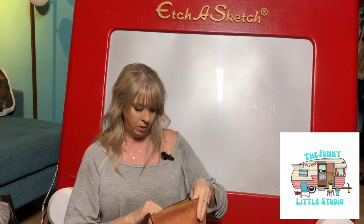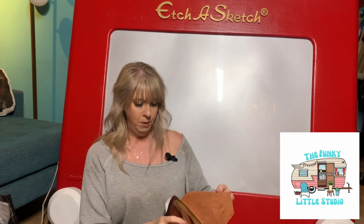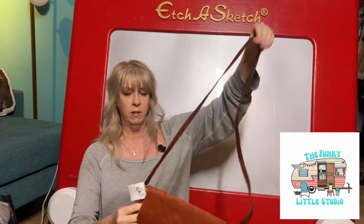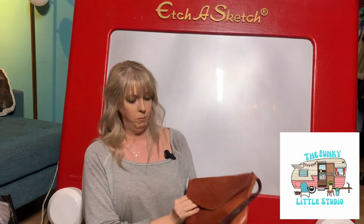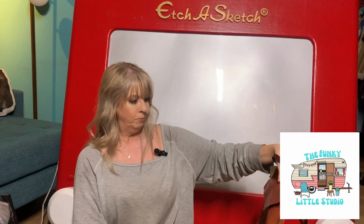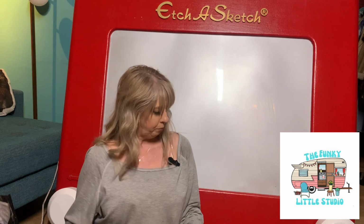EmilyBordner.com. I need to look that up. EmilyBordner.com. And yeah, just a really pretty crossbody, but definitely would be your Western aesthetic. I thought it was really pretty.